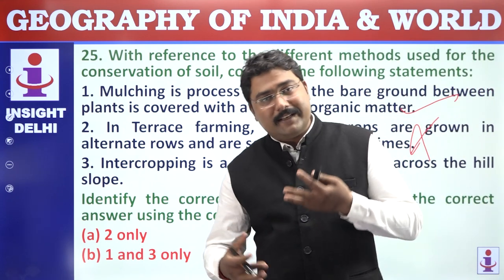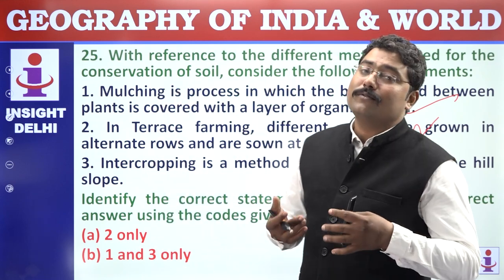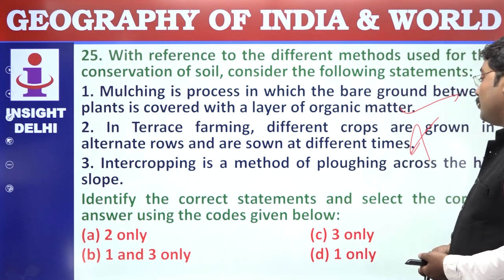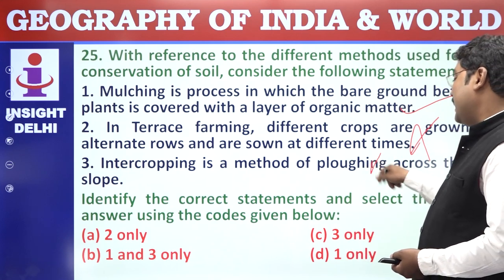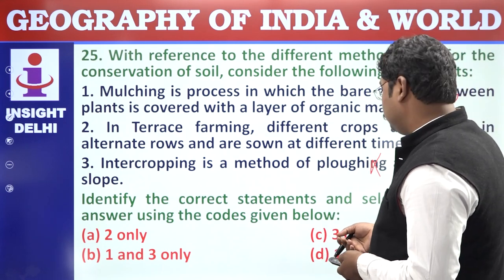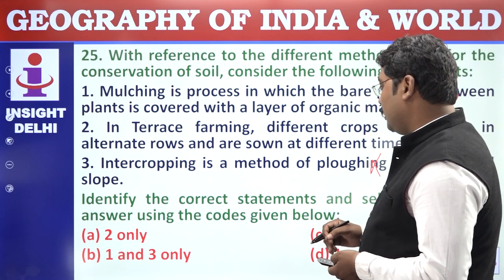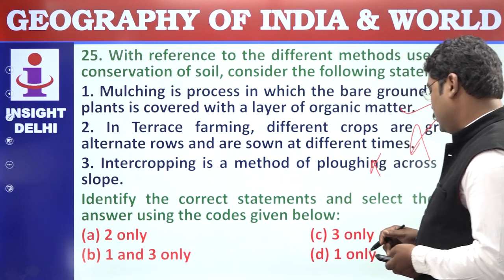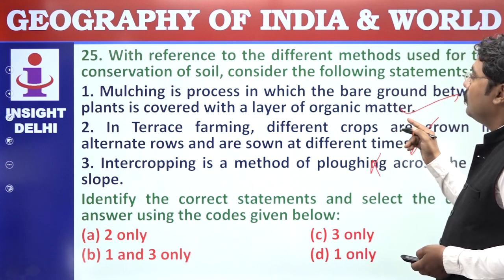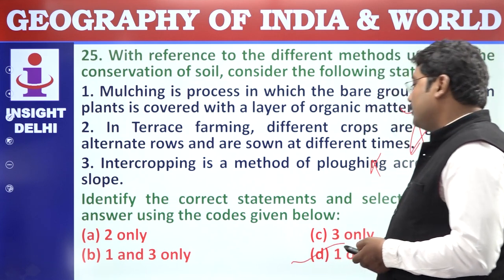It is also known as staircase farming, and simply it is done in the hilly regions to conserve the soil from erosion. Intercropping is a method of ploughing across the hill slope. No, actually both are interchanged. So only 1 is right. So the answer will be D.